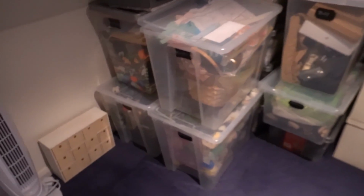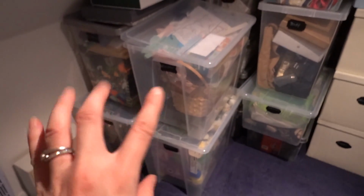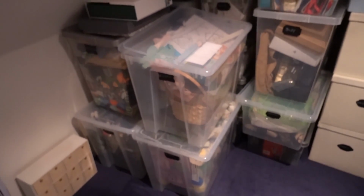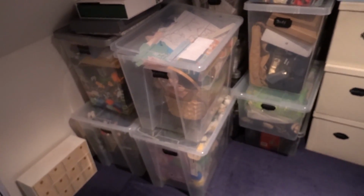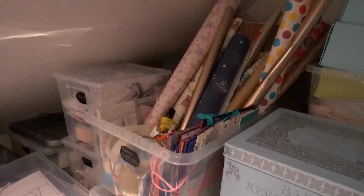Everything pretty much has been labelled. I've got Halloween and autumn stuff here and then Easter stuff here, so it's really easy to get to. Like I said, all the Christmas stuff is now in the other loft. And then I've got party supplies here on the top. I don't know if I'm going to keep them there, but it's just easy for now because there's so much wrapping paper and they can't stack anything on it.